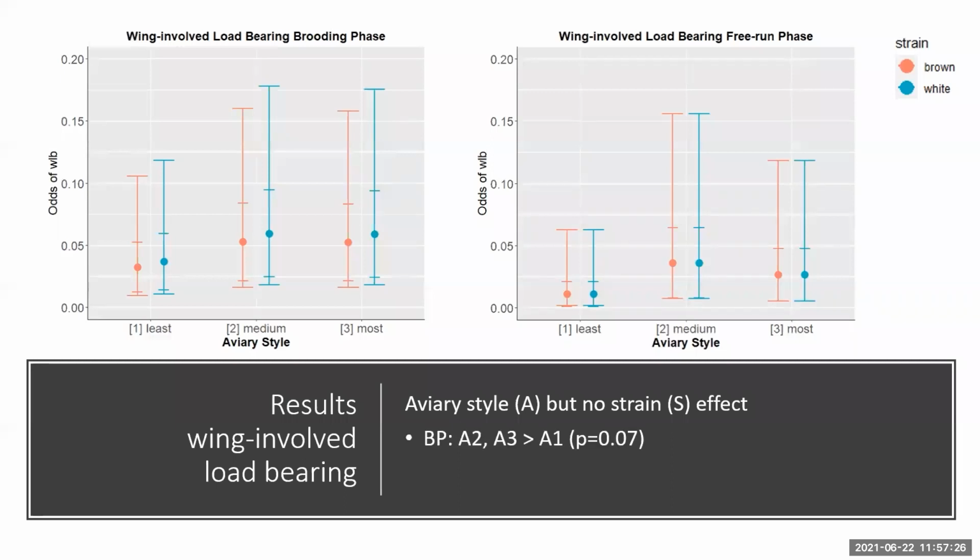In the brooding phase, there is a trend for chicks in aviary 2 and 3 having higher odds of wing-involved load-bearing, while there is no effect of strain. In the free-run phase, there is a trend for pullets in aviary 2 having higher odds of wing-involved load-bearing than pullets in aviary 1. There is no effect of strain.